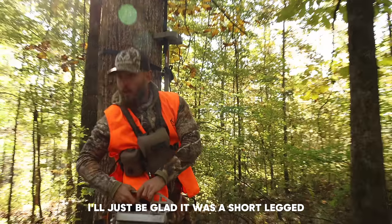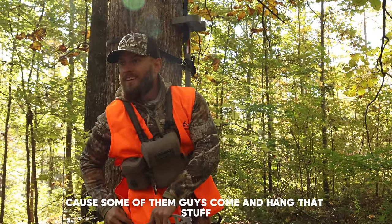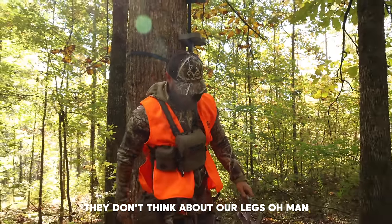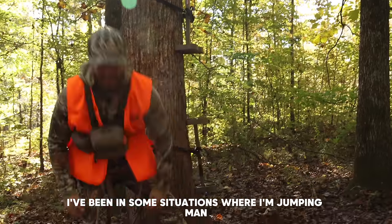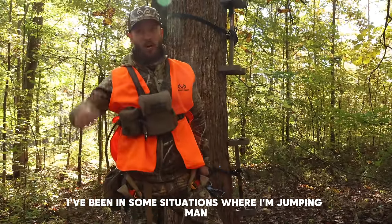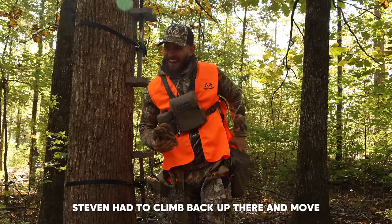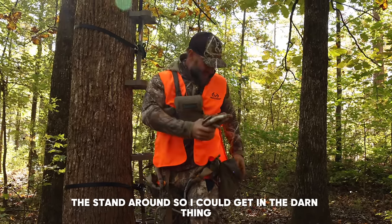Y'all just be glad it was a short-legged man to put them up, because some of them guys come out and hang that stuff, they don't think about all legs. Oh, man. I've been in some situations where I'm jumping, man. I had to climb down. Steven had to climb back up there and move the stand around so I could get in the dirt.